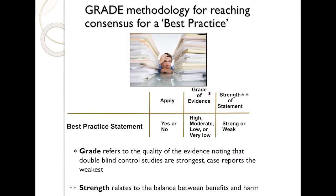What I'm going to do today then is take you through that process in a little bit of detail so that you can appreciate just what goes into this sort of decision making. And then I want to go a little more rapidly through some of the recommendations that we have before us. The method used is called the GRADE method. You see that guy with the headache over there?